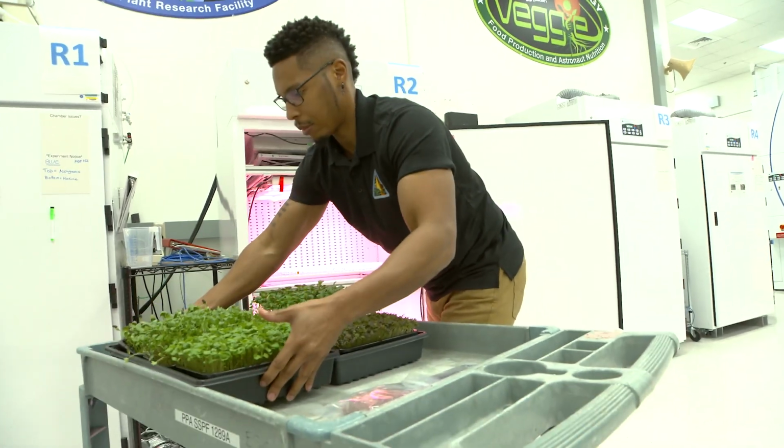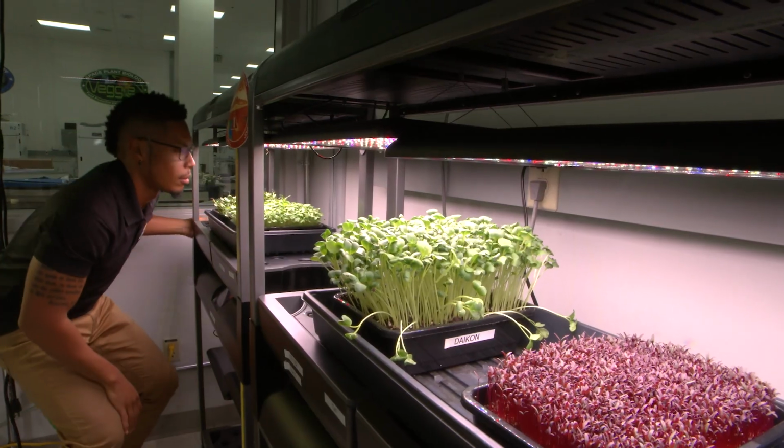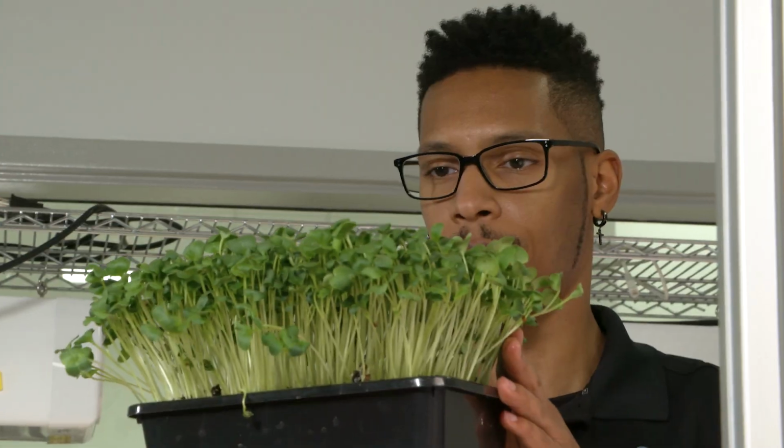I'm a plant scientist at NASA, and I look at plants all the time. I look at them everywhere I go because it's ingrained in me to do so. But it's a lot of fun, especially when I can fully understand what it is I'm eating.